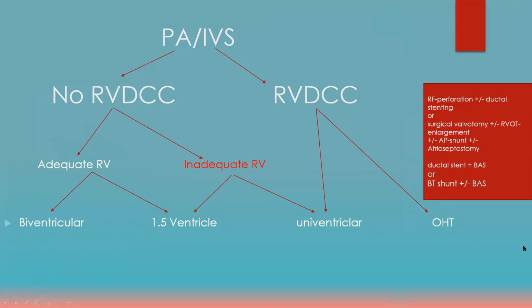Usually, as we say, the radio frequency perforation plus or minus ductal stenting, or surgical valvotomy plus or minus septostomy, septectomy, and BT shunt. Ductal stent plus balloon atrial septostomy or BT shunt plus balloon atrial septostomy could be considered for those patients who are going for a single ventricle pathway.